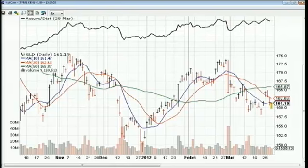Kind of showing very wishy-washy technical action. Not clear to me that this is going to go under accumulation anytime soon. A lot of distribution in the GLD recently. It usually takes some time to recover from.